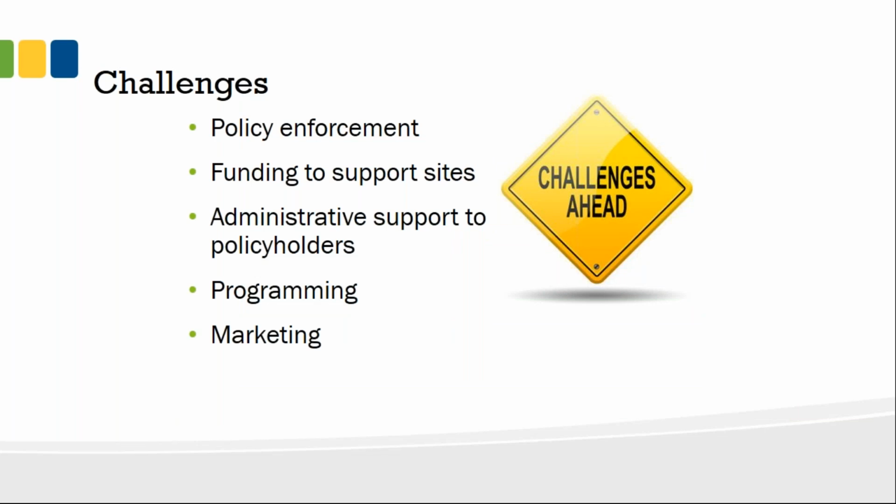Some of the challenges in this work that we faced is definitely looking for what does policy enforcement look like? How can we have these organizations now sign on board, but then how do we know if they're actually utilizing the spaces for physical activity needs at low cost or no cost for community members? That was definitely one of the stipulations in the policies when they signed it. We wanted to make sure that if physical activity programming was actually put into the site, that it was accessible to the community members. So how do we then enforce that or monitor that in a way that is actually happening?